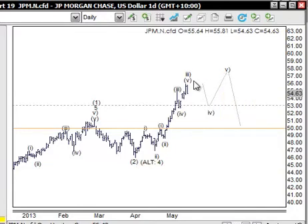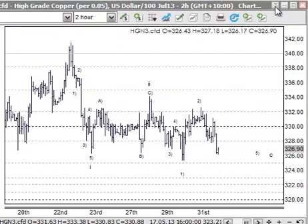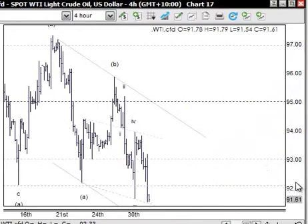So for a short time here, we can have the banks and the materials to the downside here. So short-term bearish on those guys as well. So yeah, alrighty. Well, just go to the oil market here for a second.